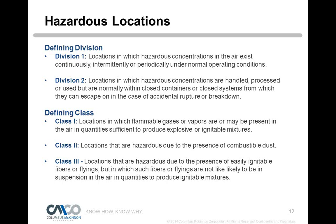From there, we go into classes. We have Class 1, locations in which flammable gas or vapors are or may be present in the air in quantity sufficient to produce explosive or ignitable mixtures. Class 2, locations that are hazardous due to the presence of combustible dust. So we have vapors, now we have dust, such as coal dust, paper like in a paper mill, flour, things of that nature. Even wood dust could be that classification.